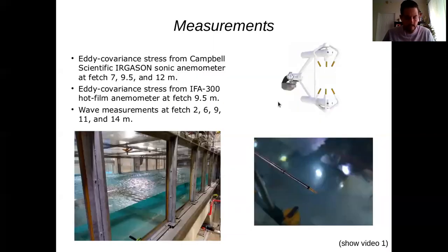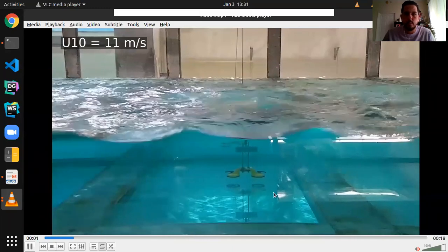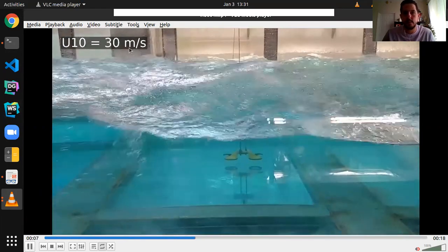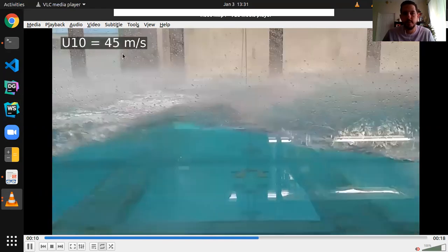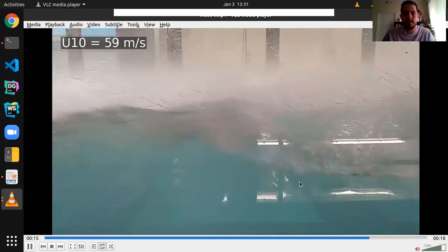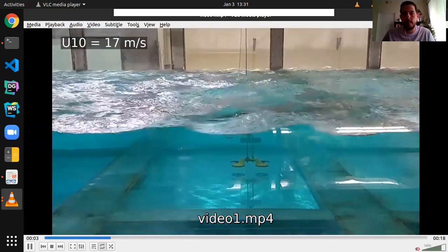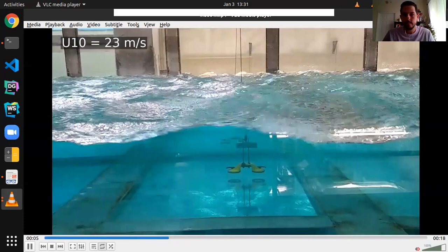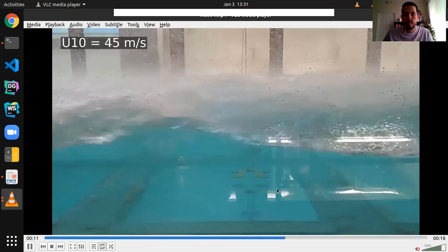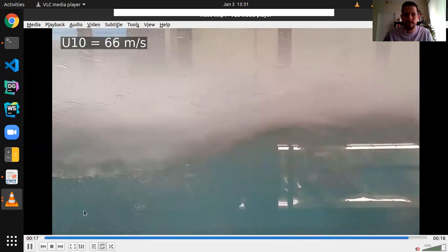Actually, here I have a video to show you what it looks like in the tank across various wind speeds. This is a view from the side. And here U10, so wind scaled to 10 meters, is shown on the left. As the wind increases, we have more and more breaking waves and spray generation. These conditions are very violent, but in the lab, we have the control to take robust measurements in such conditions. I'll let it play just one more time and then move on with my slides.